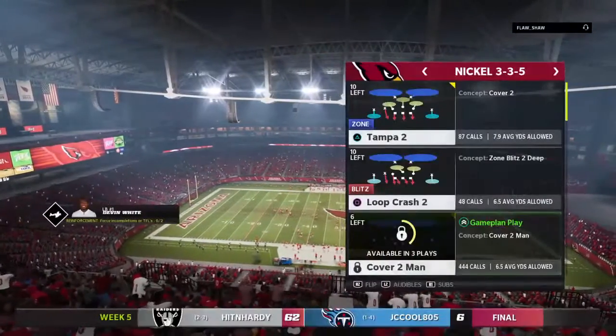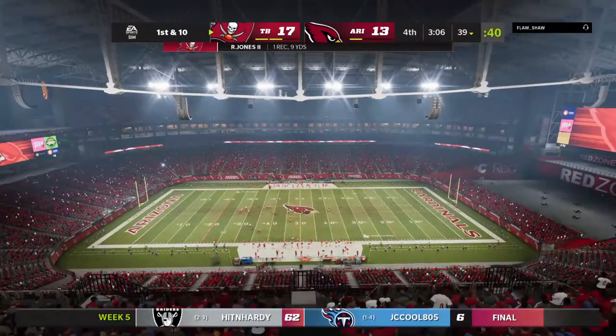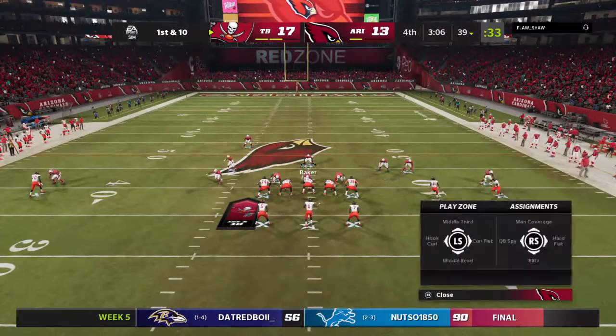Now the Cards going to call another timeout, their 2nd. They'll be left with 1 more plus the 2-minute warning, and we'll be back. So from the 39 now, they'll come up on a 1st and 10.